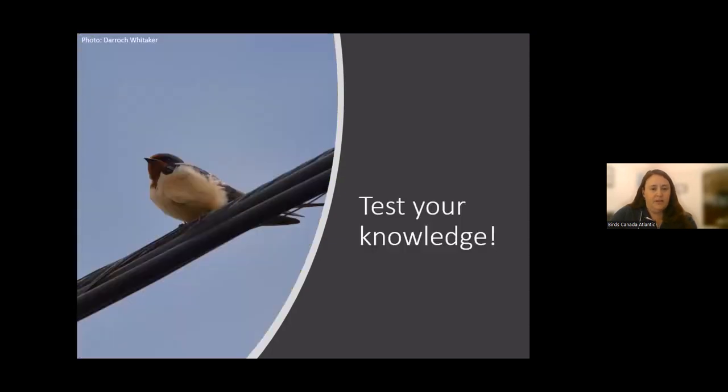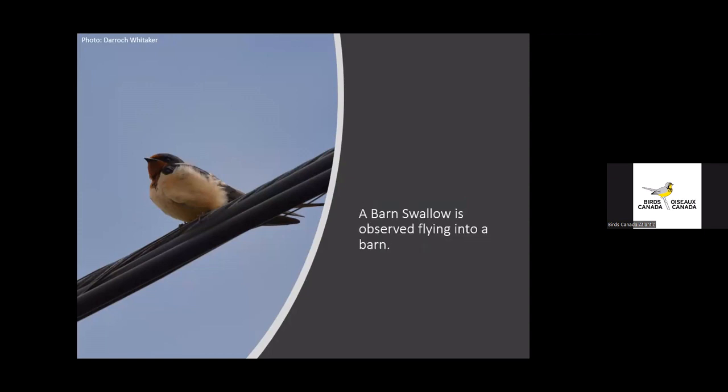Okay, so what about this guy? First of all, what species do we have here? Oh, never mind. Jenna's given us the answer. Sorry, I was already pressing it when you asked. All right. Okay, so it's a barn swallow. So if you see a barn swallow flying into a barn, what would you think the appropriate breeding code is?